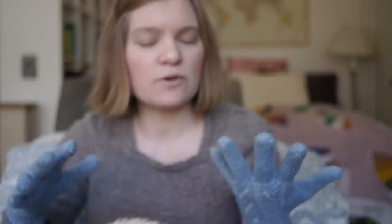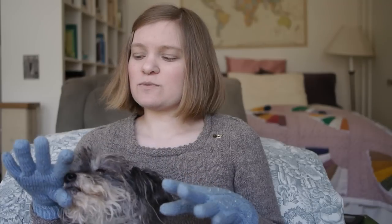And I found that they work really well as long as it's, I don't know, mid-30s to 40s. So that's what, 0 to 5 Celsius. Once it drops much below freezing, then my fingers are a little cold. So I think the next pair of gloves I make, I'll either try stranded work so that it's a double thickness, or I will do a sport weight yarn.